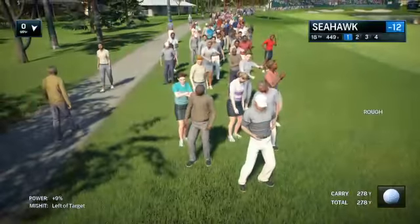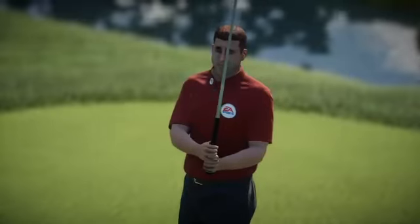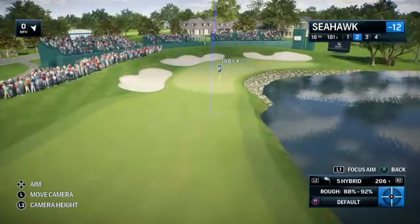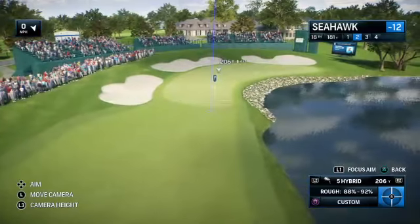Be a little disappointed with that because it lands in the rough and it appears to be fairly thick over there. 180 yards to the flagstick.